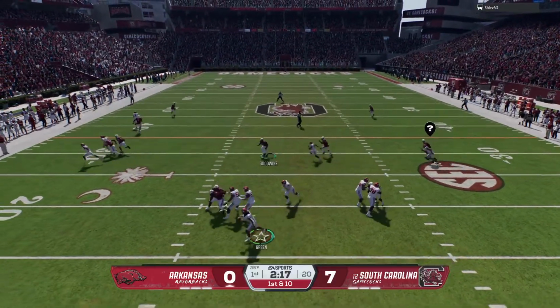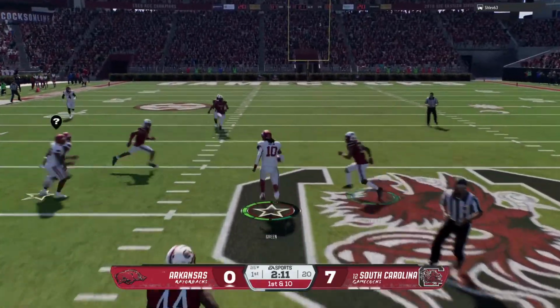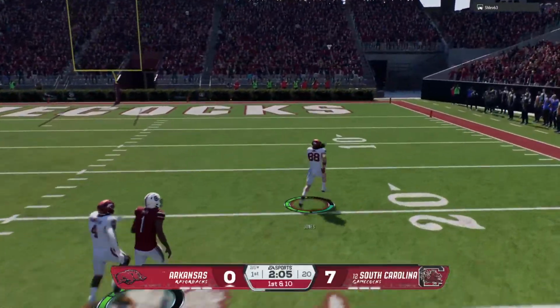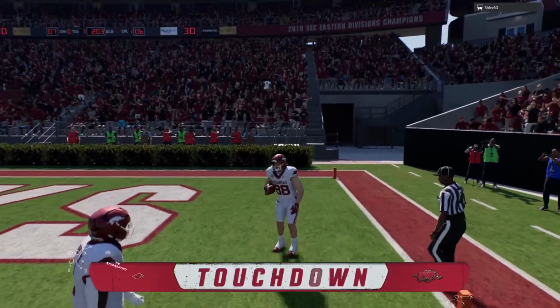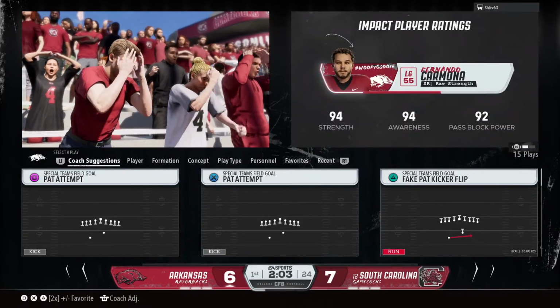Looking downfield, it's Green. Moves around to clear up the vision. Trying to make magic on the scramble. At the 45, on its way. Oh, and the ball's out after that big play. Ball bounced right to him, and he's on the move. There he goes down the right side. Touchdown, Arkansas. He got a step and just dusted the field.